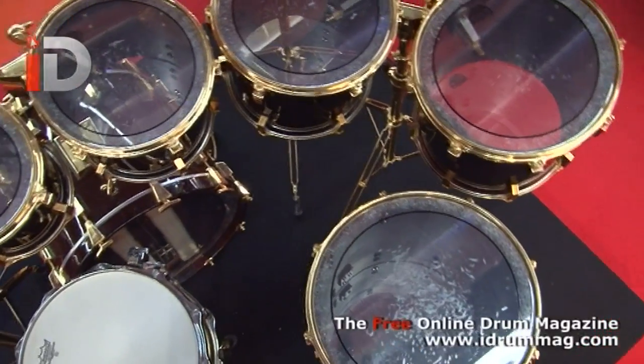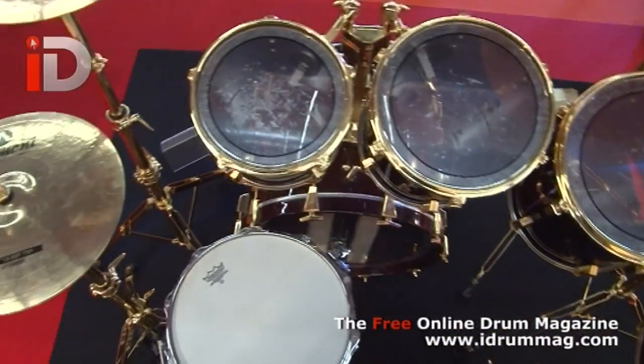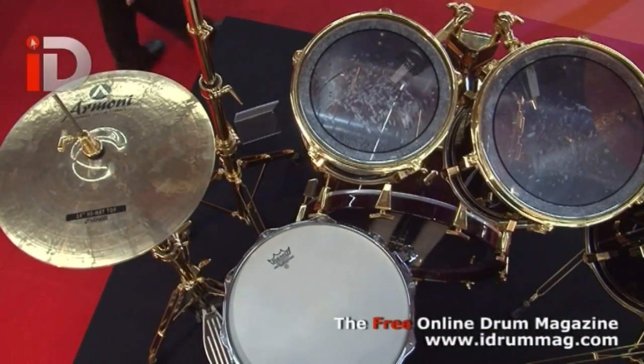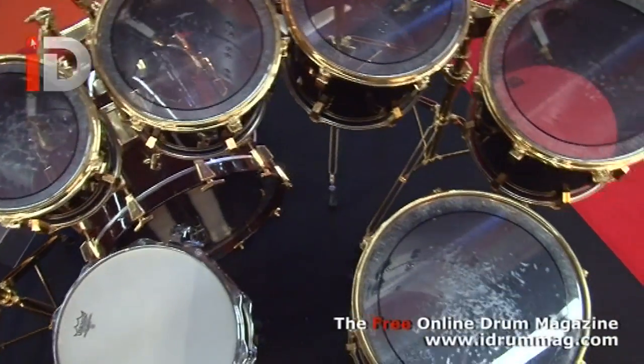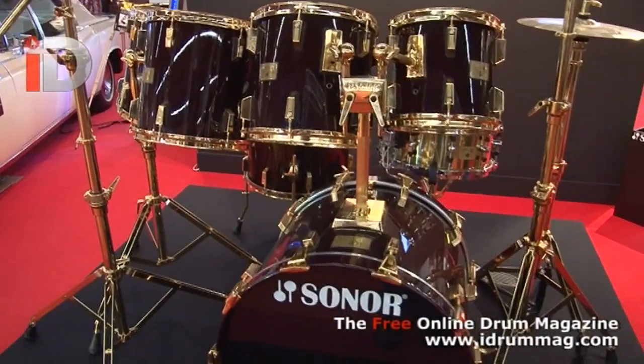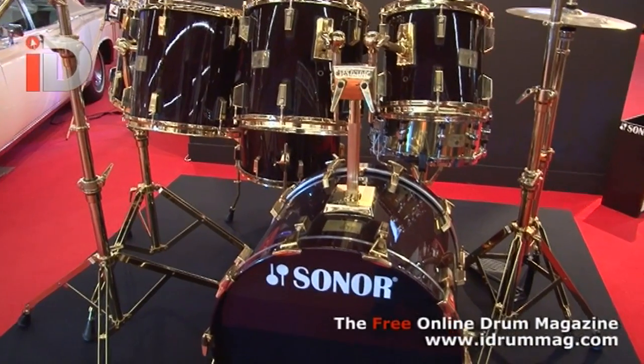What we have behind me is called the Sonor Jet Set, and it's called the Jet Set because in 1993 they decided to do an homage to the grandson of the founder of the company, Horst Link, who was getting ready to retire. They decided to do this kit in a limited run of 25 kits. But the reason they call it the Jet Set is that the price of the kit included round-trip airfare from anywhere in the world to the factory in Germany, and then they would send the kit back with you.